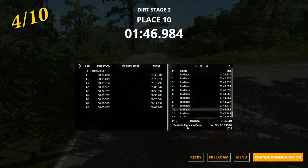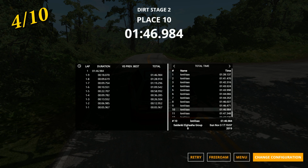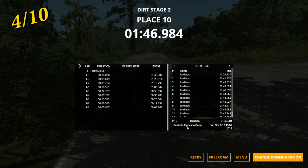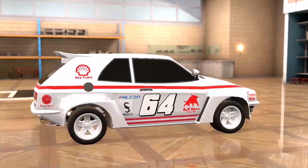All right, so 1 minute 46.984. Now I have to say it's a slow car, yes, and that's of course thanks to the no ABS brakes. Now, when you want to choose a no ABS system, you need to use brakes that won't lock very easily. This thing locks very hard and slides into a tree. So yeah, you need to fix that.